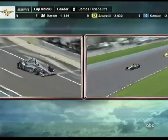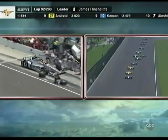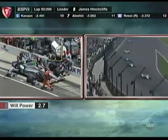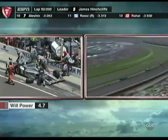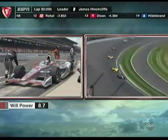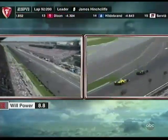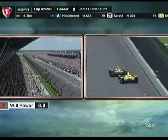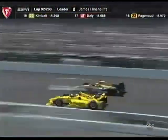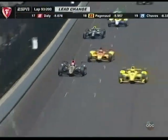Hinch back to the lead into turn 3. Castroneves now all of a sudden has a little bit of activity from Ryan Hunter-Ray in his rearview mirror. Just as I say it, that number 3 machine starts to close the gap a little bit, and Hunter-Ray falls back. We're approaching the halfway mark. It seems second is the place to be. That's where Castroneves is right now, looking to pass Hinchcliffe. Elio Castroneves side by side with Hinch at the start-finish line. They'll stay that way into turn number 1.